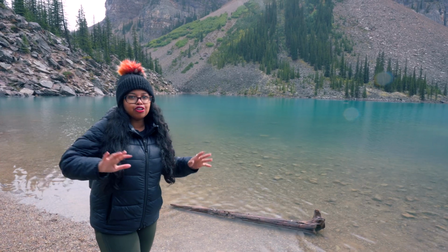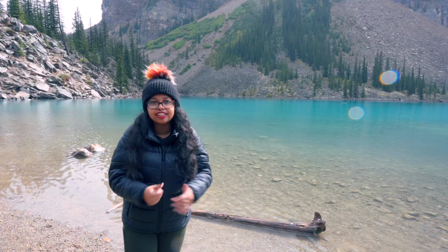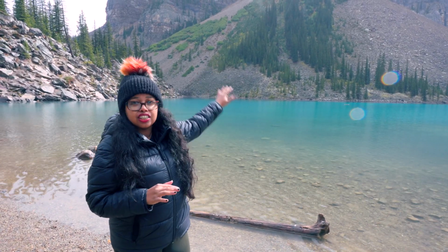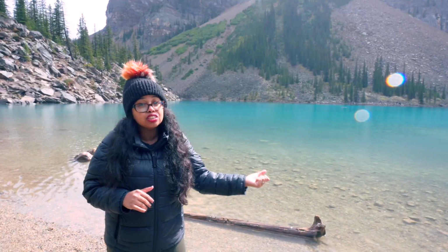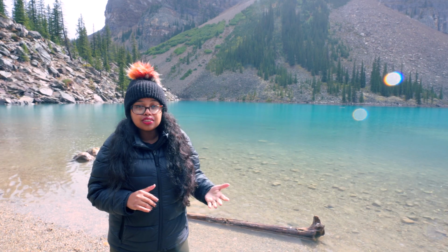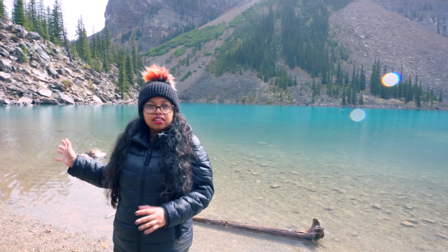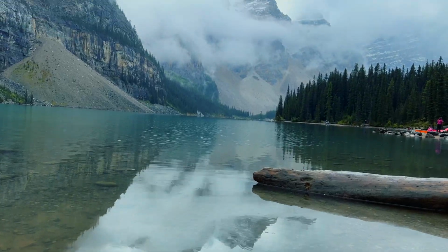So when you come here, you will see a dump of logs on that side and logs scattered here and there. So what happens is, during avalanche from these glaciers and the mountains, the logs come down to the lake and get frozen during the winter time. And during summer, when the water melts, it comes to the shore. And Parks Canada, they accumulate the logs on that side of the lake.